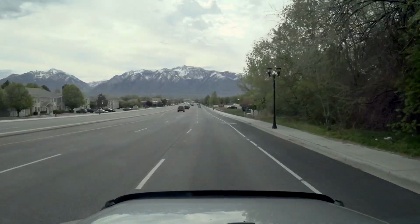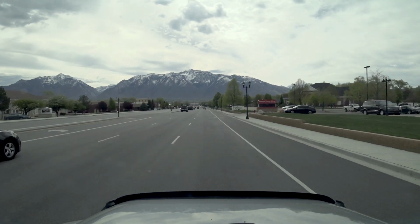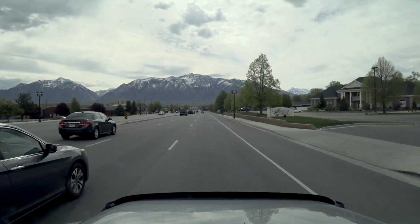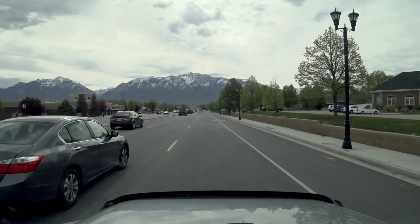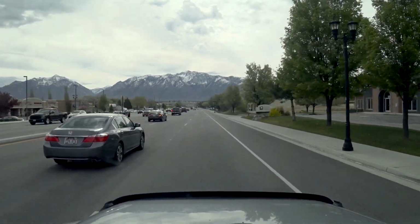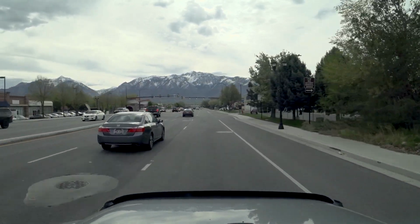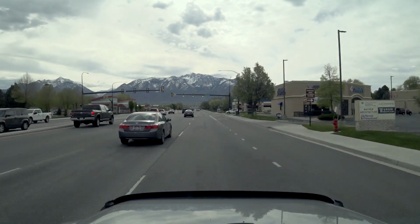Good morning, it's Saturday. I am about ready to jump on the freeway in Salt Lake City and head south to Boulder, Utah. And in Boulder I will pick up the Burr Trail. Looks like we got a cloudy day. It's about 70 degrees and it's supposed to be up to 91 today. It's about a 4-hour run down to Boulder.